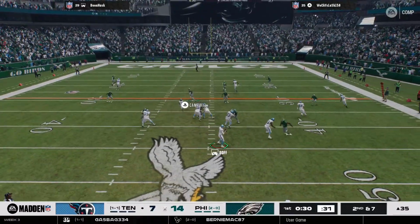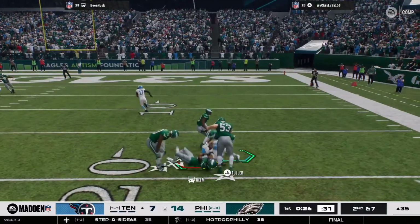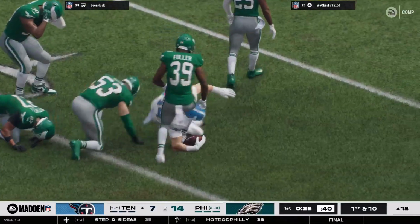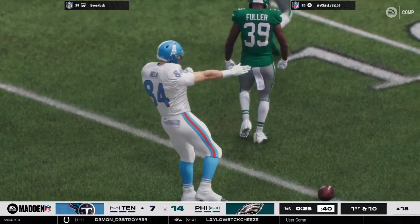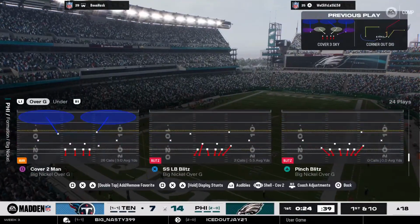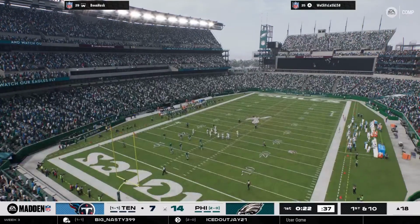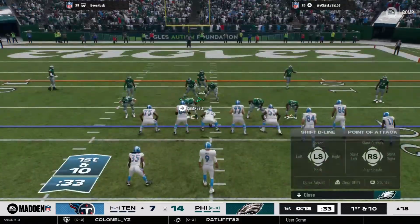Here's Goff. That's to the tight end, Helm. And inside the 20 before he's brought down. 17 yards on that play for the Titans. Another nice play there. They've gotten down into the red zone in no time at all. That's what this offense can do when they get on a roll. And now they're set up with a 1st and 10.